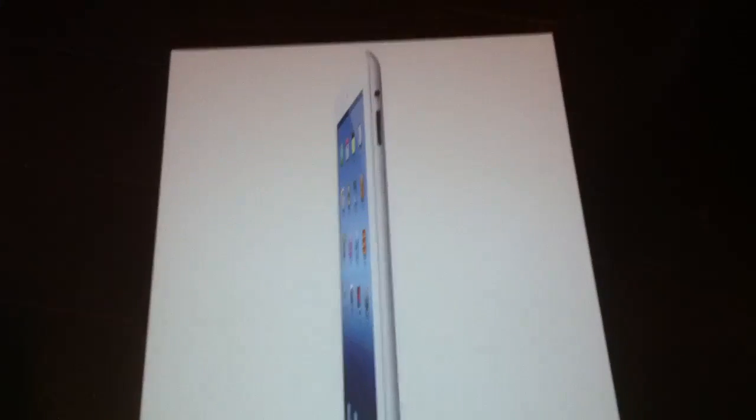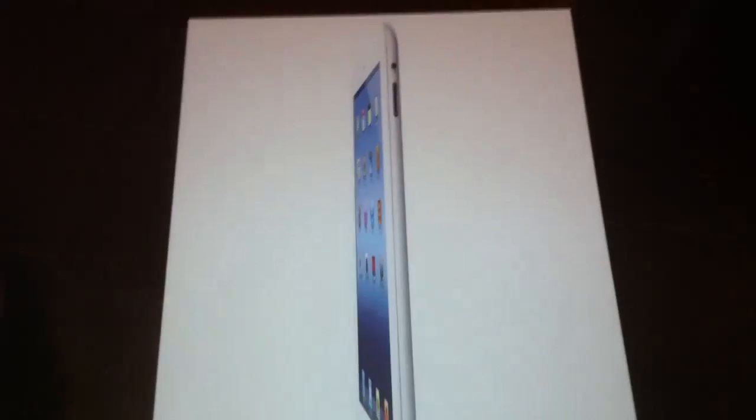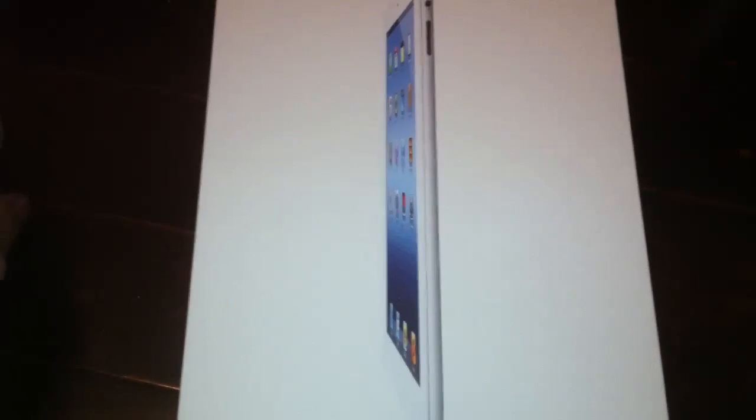And the final item I picked up is an iPad. I got a white iPad. This is a 4G. This is a 16 gig. So, yeah, I think I made out fairly well.